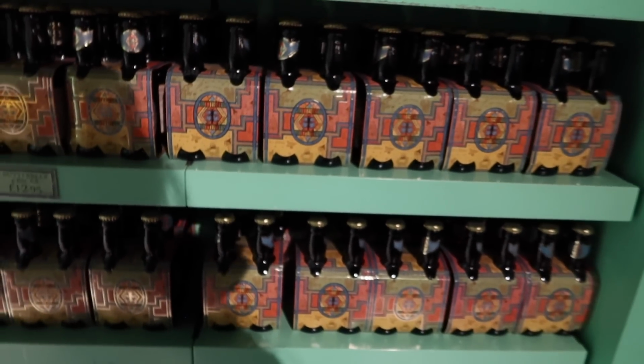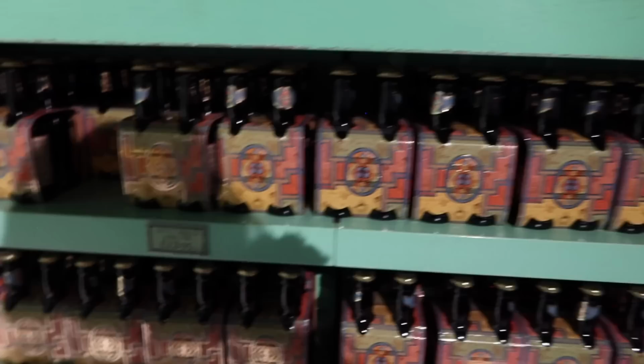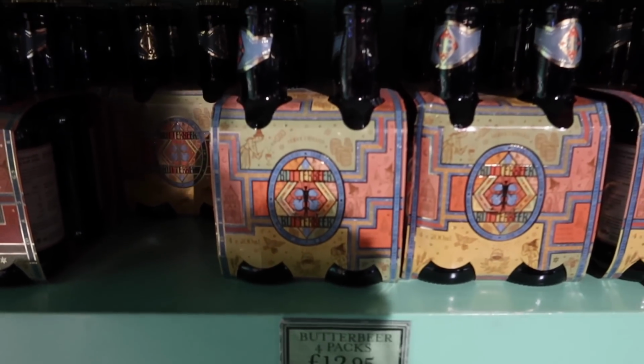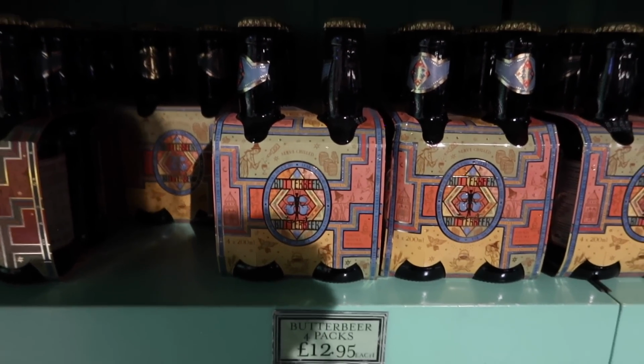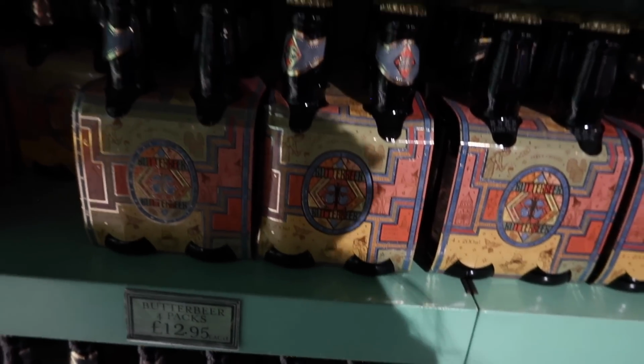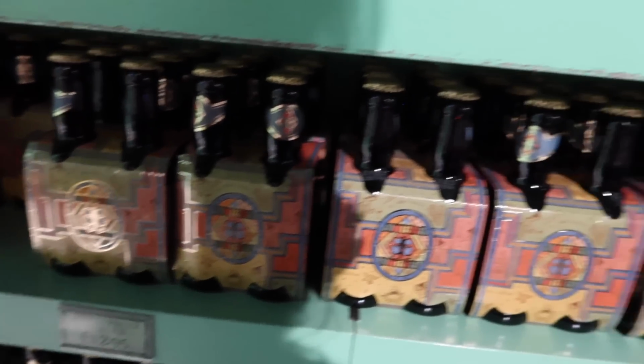The single ones are actually bigger. The bottles are actually bigger than the ones you get in the four pack. £12.95 these are. So they are really, really nice. I prefer this butterbeer to the one in the shop, the one that you can get from here in the middle. I much prefer this butterbeer. I'm a bit odd, but I think it's probably other people like that.